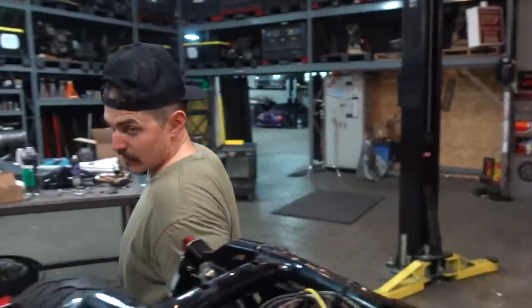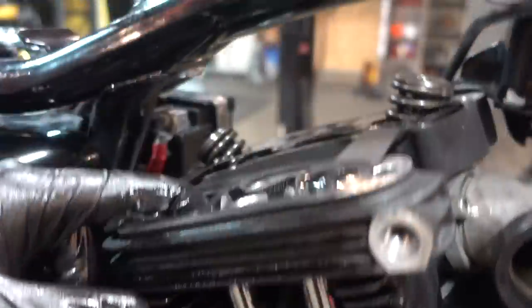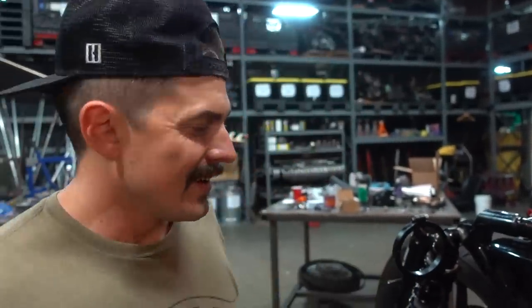Basically, I'm just trying to get it ready so when Corey and Steve, the guys from TrackerDie, get here, we can replace these seals that are leaking. Unfortunately, if you want to get to these seals down here at your lower pushrod tubes, I may be wrong, but it looks like you gotta take the heads off. So before I do that, I'll wait for them to get here and check it out.